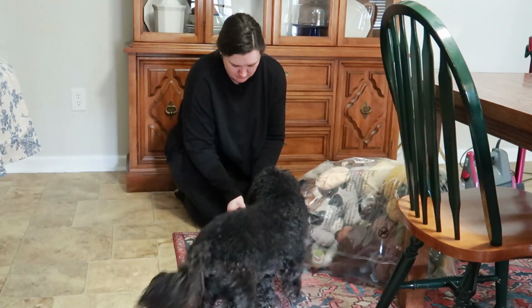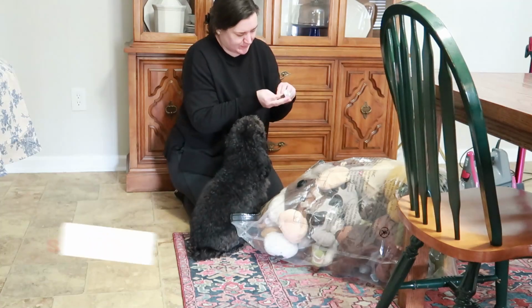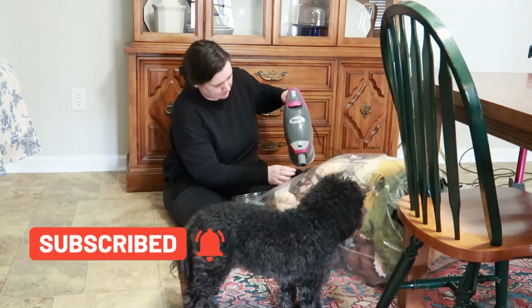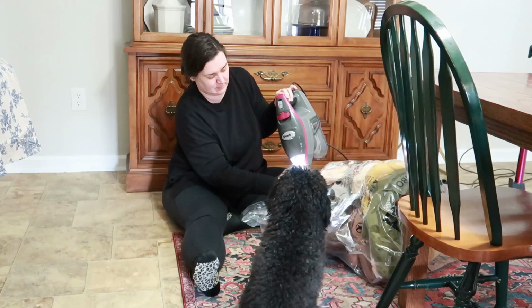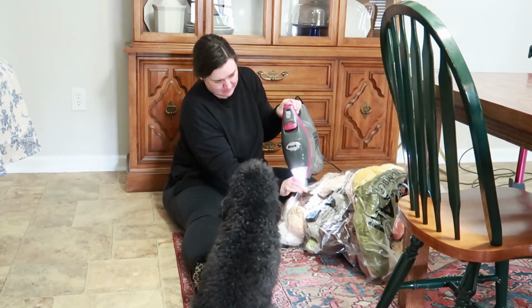My kids have a bean bag that had all of their stuffed animals in it from when they were young, and they are still not wanting to get rid of them, but they need them out of their bedroom. Actually, I need them out of their bedroom because I'm tired of them being in there and it being another surface that I have to clean.